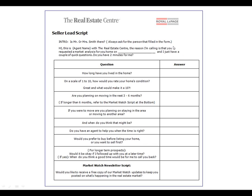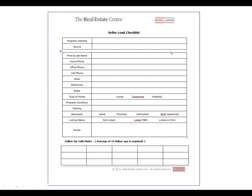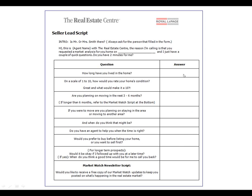So, a few quick questions about the property. Maybe, you said detached, 2-bedroom. Is it a 2-story? Is it a bungalow? Make sure you have all the blanks filled in on this part of the equation. And then go into some general conversational questions. So, hey, John, how long have you lived in the home? On a scale of 1 to 10, how would you rate the house? Are you planning on moving in the next 3 to 6 months? If you were to move, are you planning on staying in the area or moving to another area? And when would that be? And do you have an agent when the time is right? And would you prefer to buy before listing your home, or do you want to sell first?